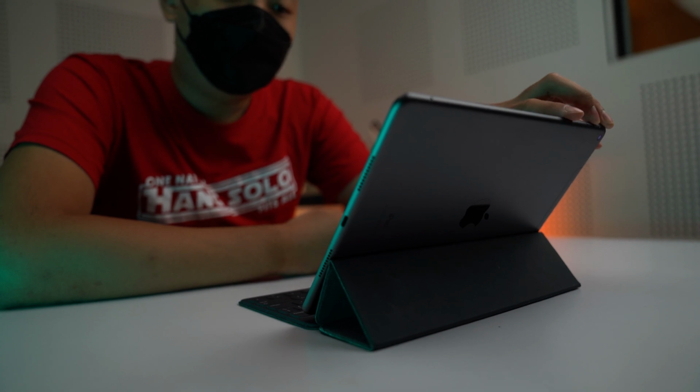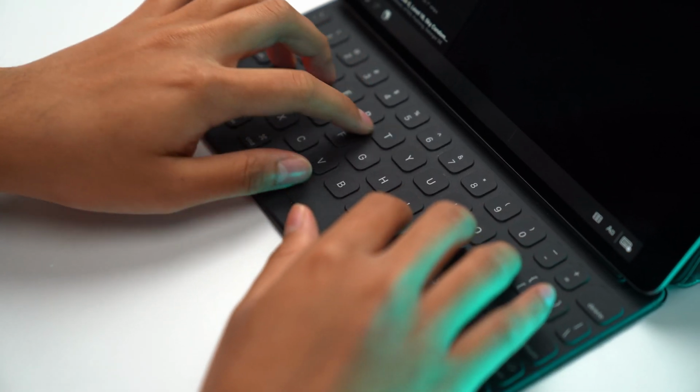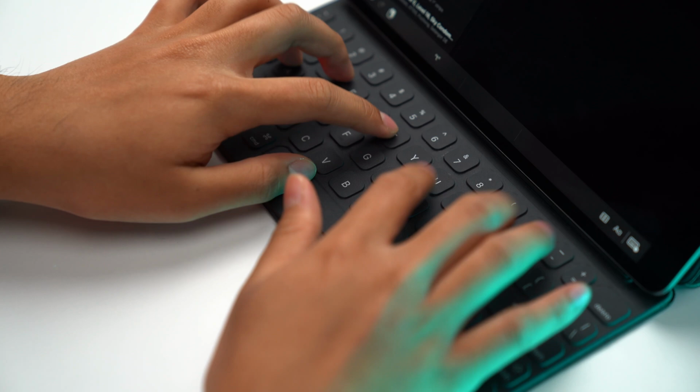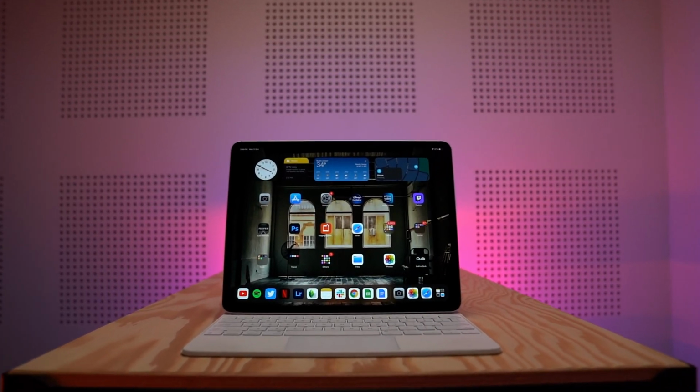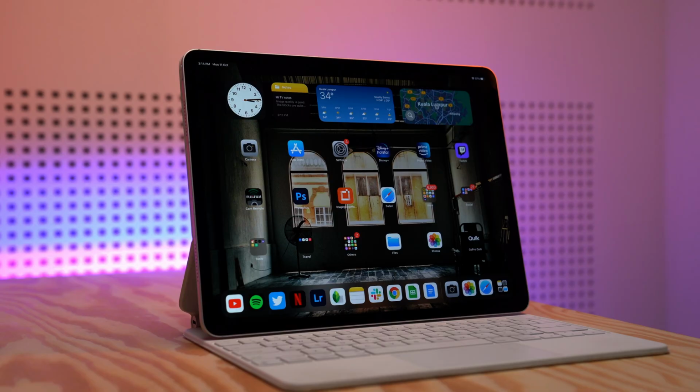But the thing is, there was always a compromise. Sometimes it was performance, sometimes it's the way you interact with an iPad, and sometimes it's the limited software. Then Apple launched this, the iPad Pro 12.9-inch, and it was almost like the stars aligned.